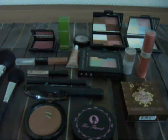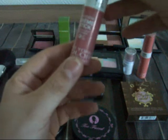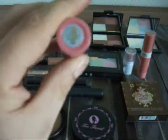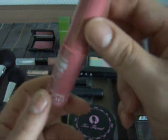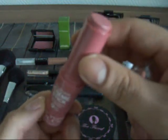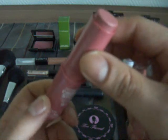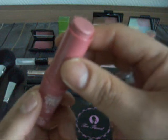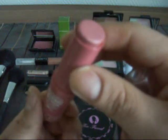Okay, sorry, phone rang. As I was saying, the N.Y.C. Cream Stick, she sent me two of these also, and this is Big Apple, I think. They come like this. I mean, a lot of people have been doing videos about these, and I have to say, they are awesome. I have used these on several different people just to see how they work, and it doesn't settle into pores if you have large pores. They're easily blendable. They stay on.